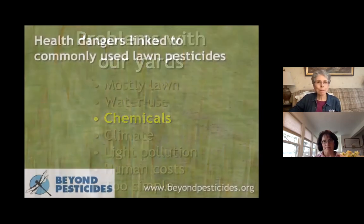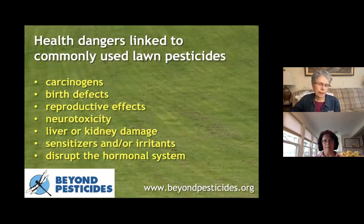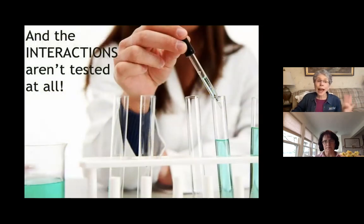Chemicals, another problem. There's lots of health dangers linked to commonly used lawn pesticides. There's just a few of them. And pesticide chemical companies may say, well, there's no proof of harm. And that might bring to mind the arguments that tobacco companies used for a long time. If you don't have controlled studies, they can probably say there's no proof, but there's really no ethical way you can do those kinds of experiments. And the interactions among all those pesticides and other chemicals aren't tested at all.